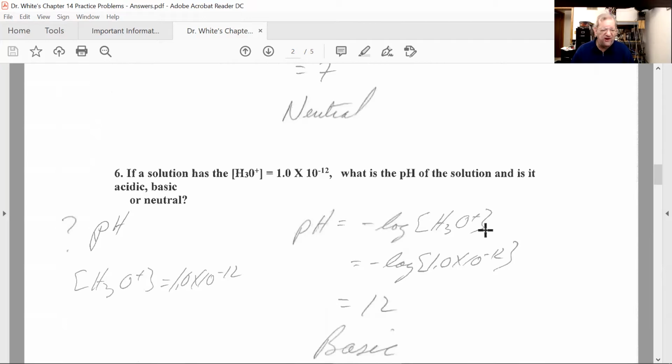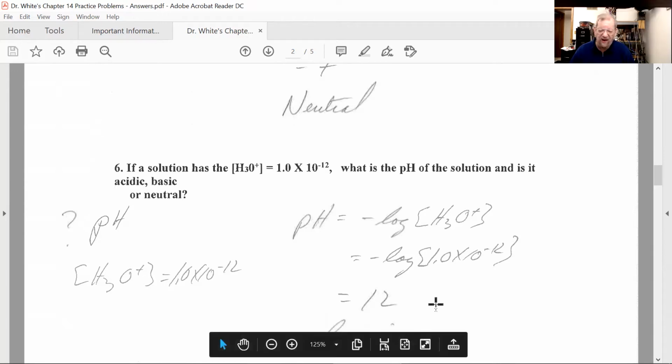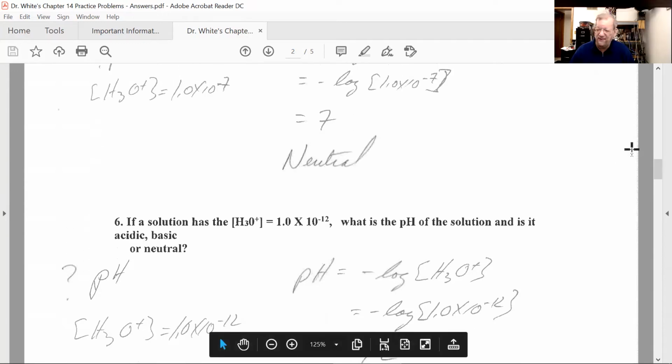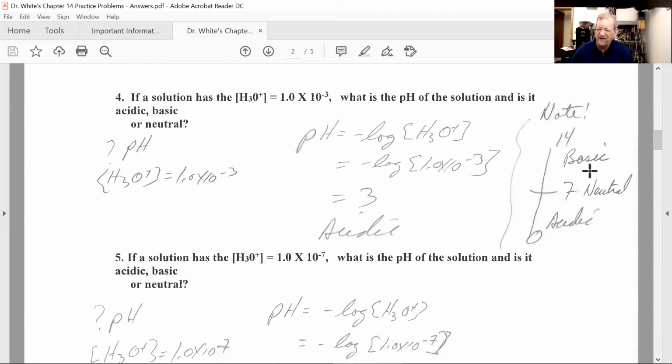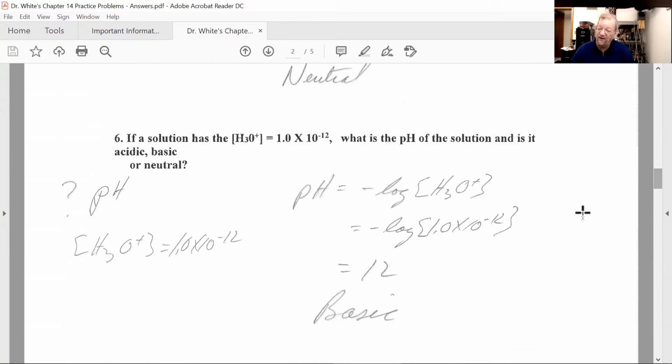If we do number 6, again, here's the hydronium ion concentration. You're trying to find the pH, and also whether it is acidic, basic, or neutral. pH is minus the log of the hydronium. Put that in. x is 12, so the pH is 12. And if we go back up here, hopefully nobody's getting dizzy, on the pH scale above 7 is basic. Hopefully all agree 12 is above 7, so the solution is basic.